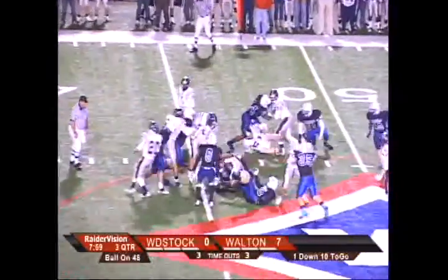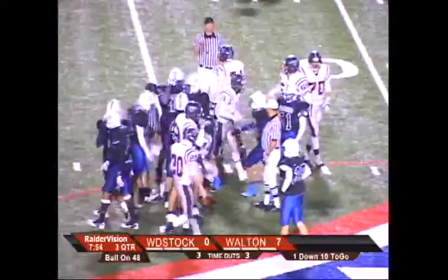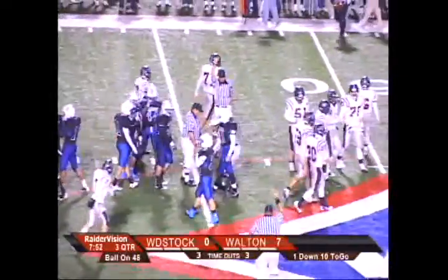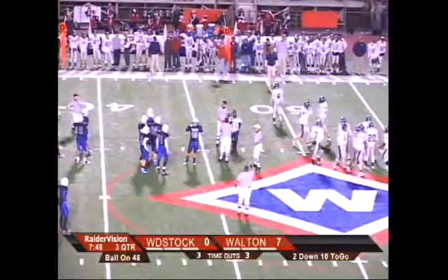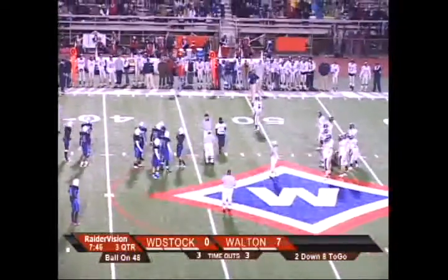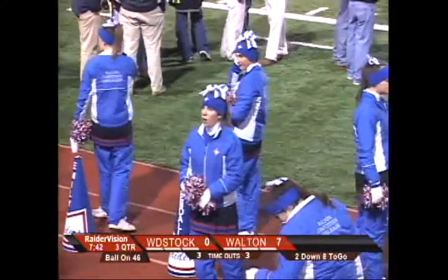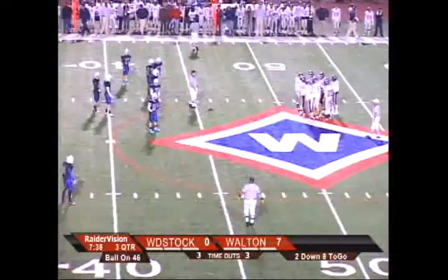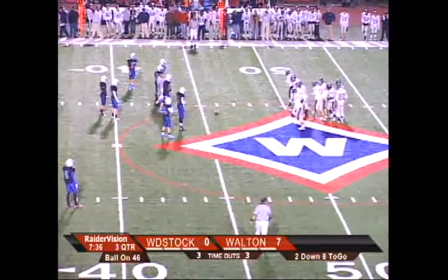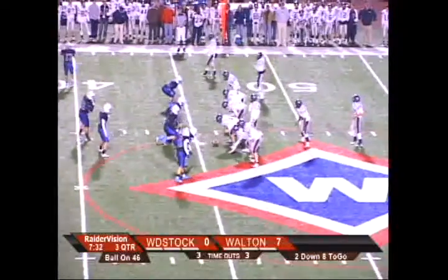And they'll hand it off straight up the middle once again. A short gain for the Wolverines, maybe 2 yards to the 46 of Walton. That was Mark Kimbrough on the carry. You know, Woodstock would really like to establish that fullback dive that would open up the quarterback keeping the pitch. Nice play by Brad Noble. There's another guy that had some really big hits last week against Marietta.